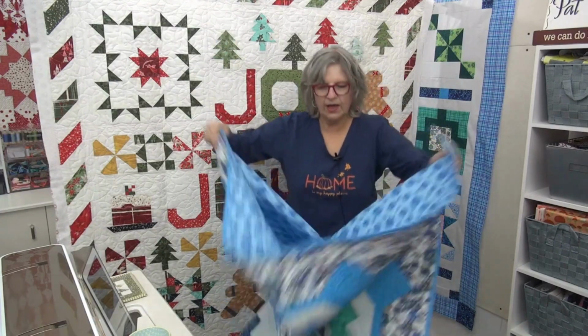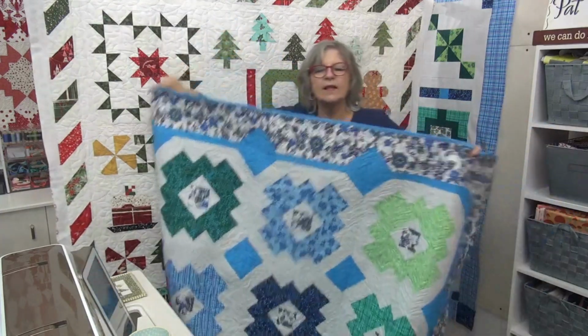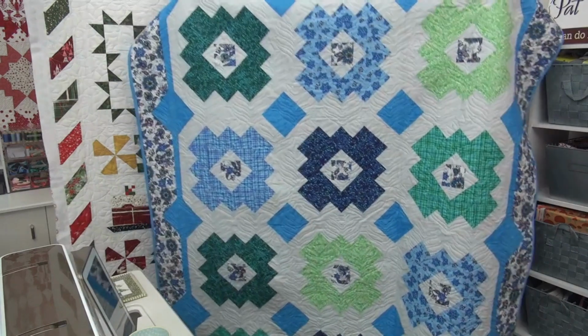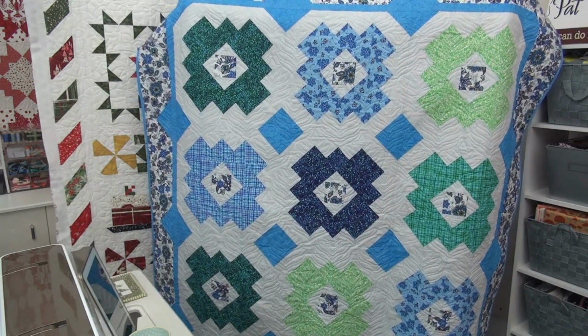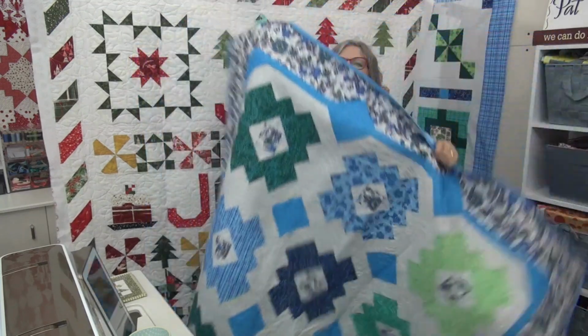And then afterwards, we will be doing the one with Gratitude and Grace that has the kit out at the Fat Quarter Shop. So let me show you that one real quick. Let me just hold it up. So here is the flower patch done with the Gratitude and Grace in the blues and greens. Look at that. I am so excited for this one. We're just going to have so much fun.